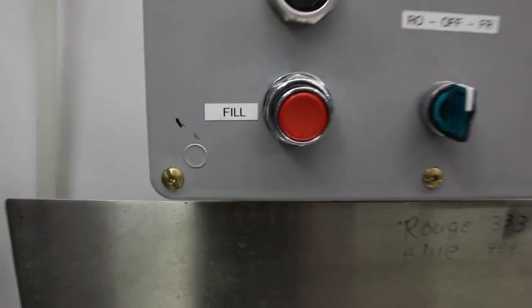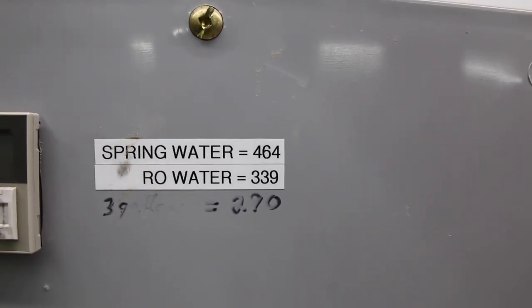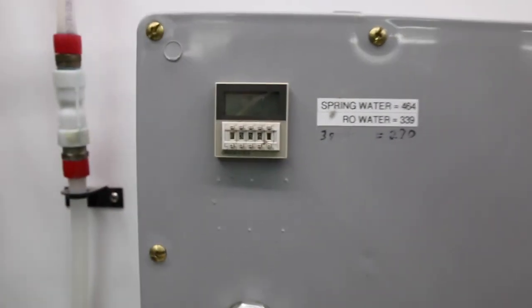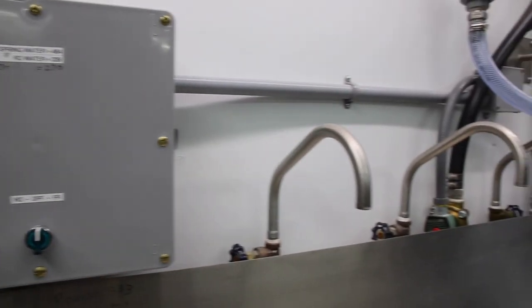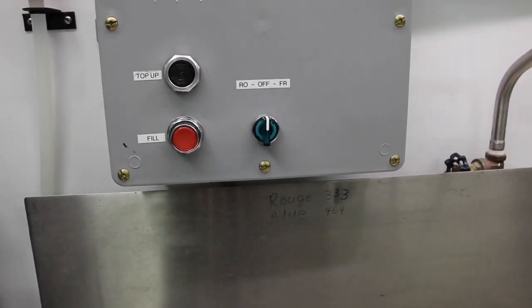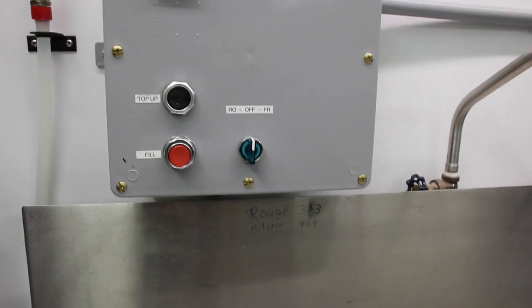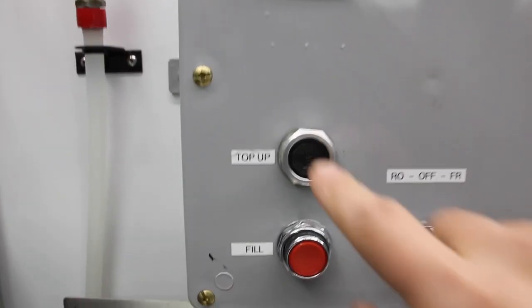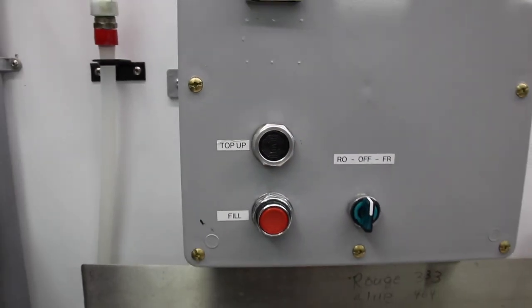Okay, so when I put the four bottles under the four faucets, then I press the fill button. And I set my timer here to, if you look at the spring water, it's 46.4 seconds. So I set the timer appropriately, and when the bottles are full, it stops automatically. If they're not full for some reason, it happens once in a while, the bottles are not quite full for unknown reasons, then there's a top-up button, so I can just tap it a little bit to top up the bottles.